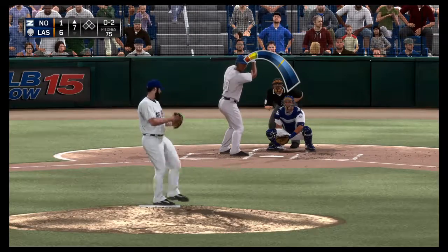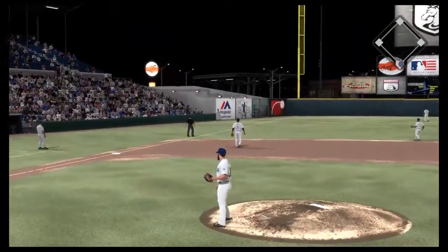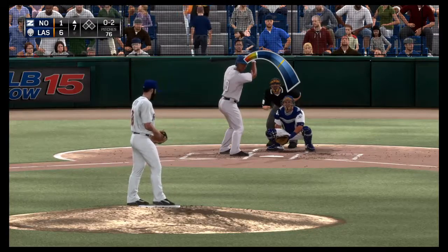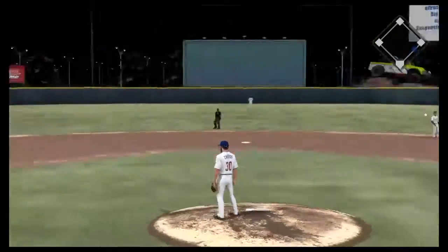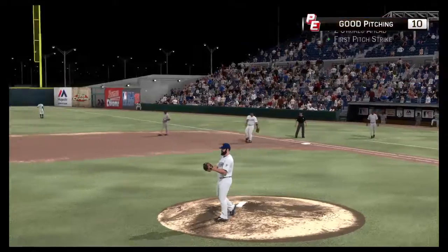And now a pitch on the way. Swing and a liner. But this will be foul. Ready with another 0-2. And now a pitch hit sharply on the ground. And the throw to first is in time, so the leadoff man is gone here to start inning number 7.